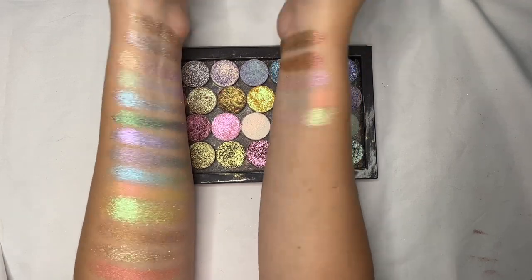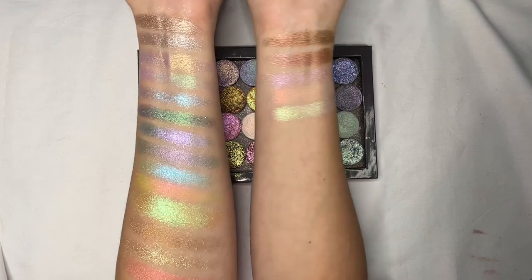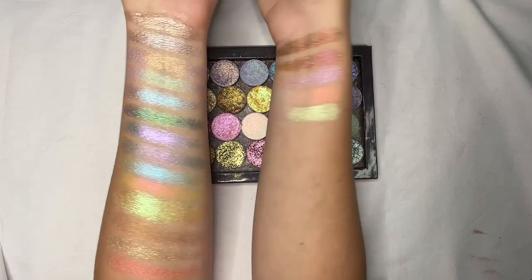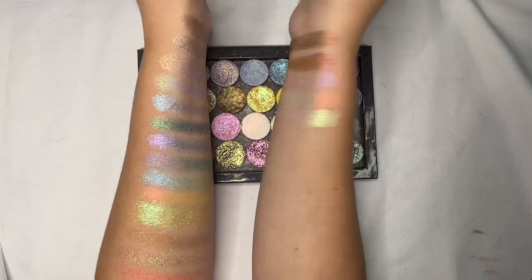Here are all of those shades together. So I'll go break out the mirror and see if we can catch any shifts, which you all know I struggle with showing. So I'll try my best.